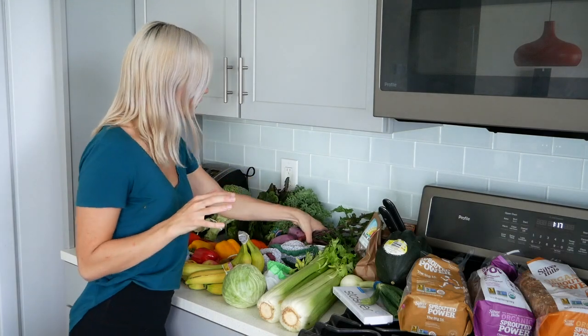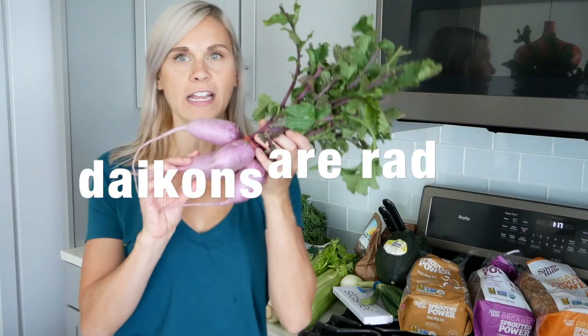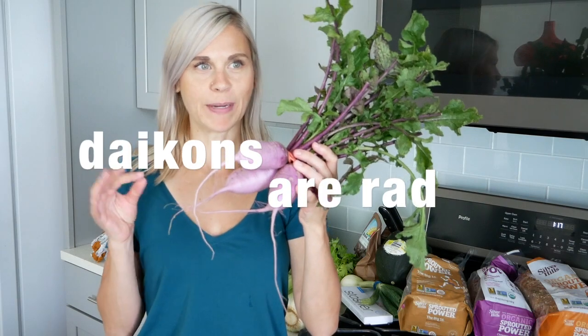So there's some broccoli. This one I'm excited for. So these are daikon radishes. I love daikon, but I don't use it a lot. So I took the plunge and bought them this week.